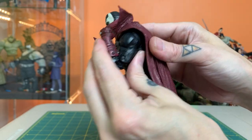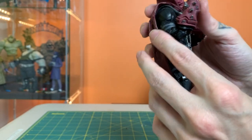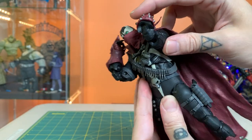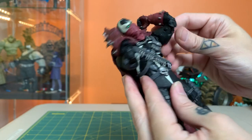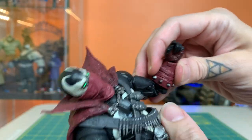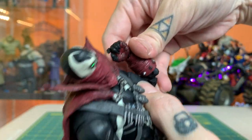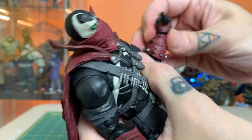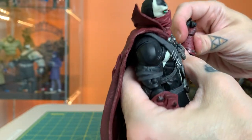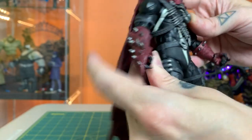Pretty decent double elbow, given that he's got some pretty swole pythons here. It does not look particularly appealing when you look at it like that, but he's got some range. And actually, there's some weird thing, this spike wants to go right in there. I don't know if that's on purpose or not. When you bend that elbow, you might get another centimeter maybe if you shave that spike off. Not that you'd want to.